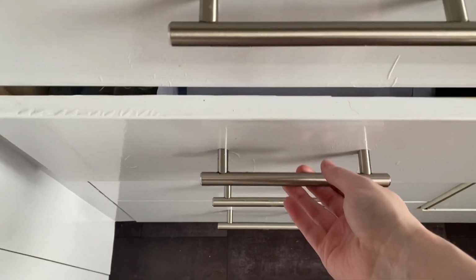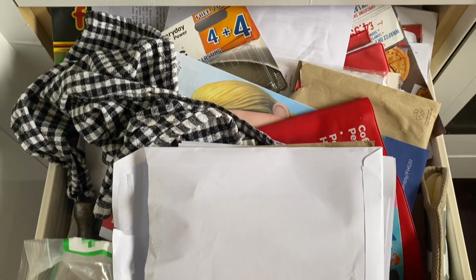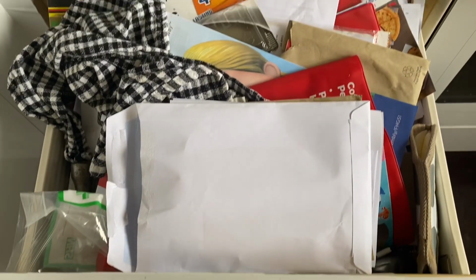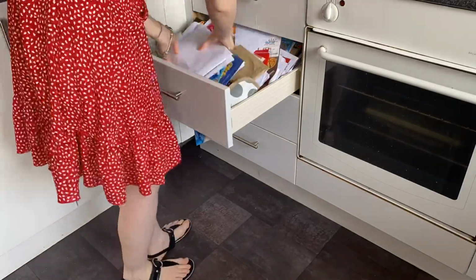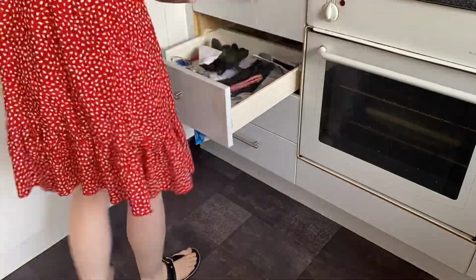Alright, so now on to the next drawer. This drawer is absolutely full to the top of letters, random things. I need to sort this, guys. This is really bad. So obviously I moved you further away because the letters, I have to be careful.